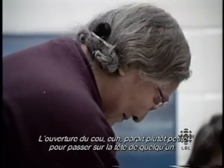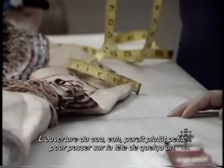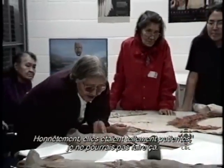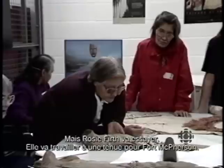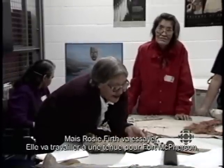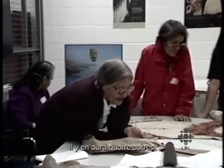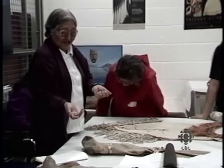Maybe it's a young man. I always think the neck hole looks rather small to go over somebody's head. Honestly, they have so much patience. I couldn't do that. But Rosie Firth will try. She'll work on an outfit for Fort McPherson. There will be four others. When I finish it, I'll toast a new chili next.